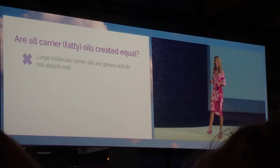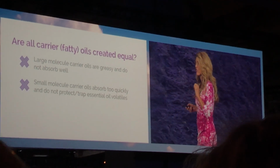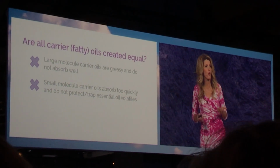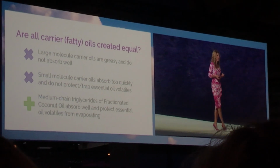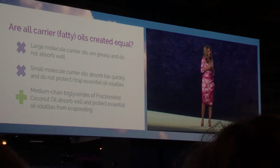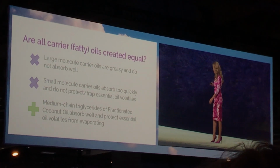So when we look at what are the effective carrier oils, if you use a carrier oil that is too large in molecular size, it's going to be greasy and it's actually not going to absorb down into the tissue. If you use one that has too small of a molecular size, you have the same problem as just using an essential oil by itself. You're going to have to flash off, it's not going to protect. Why we love fractionated coconut oil is because of the medium chain triglycerides that exist. And they are the perfect size to not only provide the protection, but also that penetration into the tissue, and they have that absorbability, which is wonderful.